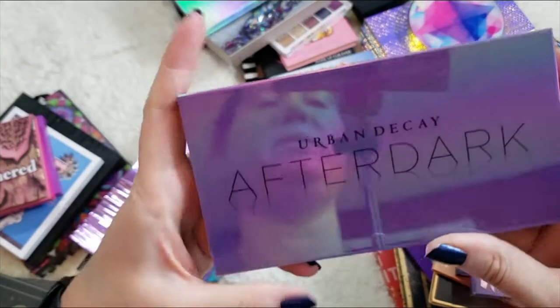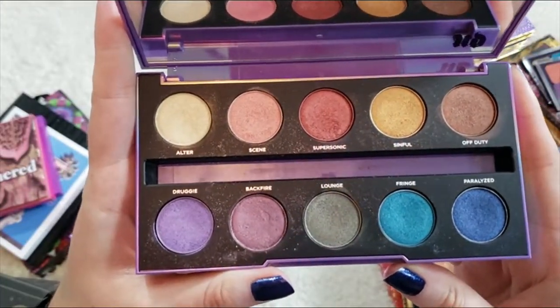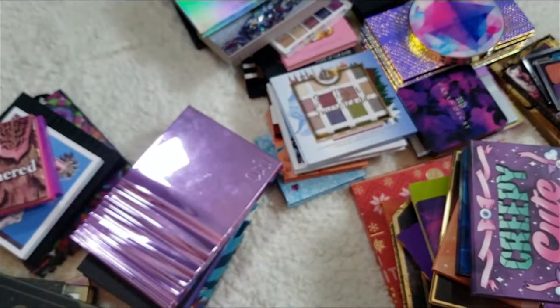Next, we also have this Urban Decay After Dark, and while the color story in here is nice, I don't know, maybe it's just my mood, but this one goes too.